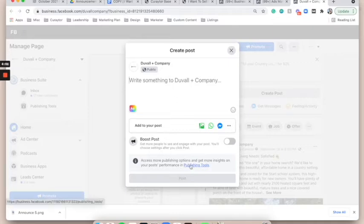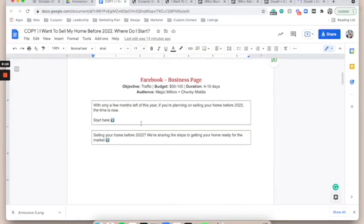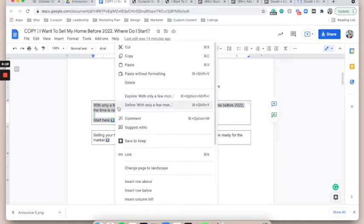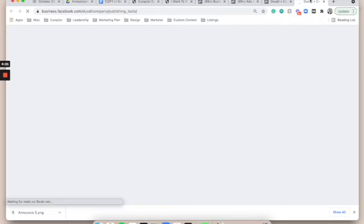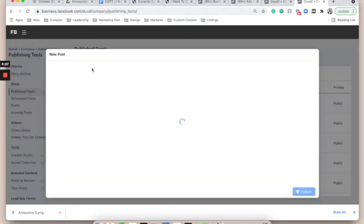onto publishing tools. You may also see Creator Studio here. Either way, it'll get you to where you want to go. So we'll click on publishing tools just so that you can see all of the capability that you have. While that loads, I'll go ahead and select my Facebook copy. I'll go ahead and use this first one here. Copy that. And then here on my publishing tools, you'll see that I'm able to create a post.